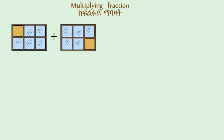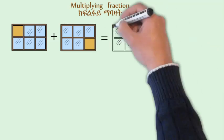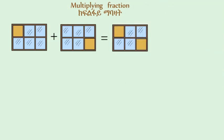Multiplication ማለት ማባዛትን መደመርን ባጭሩ መጻፍ ነው። ለምሳሌ, we have 1 out of the 6 windows painted plus another one is painted. So now we have 2 out of the 6 are painted.